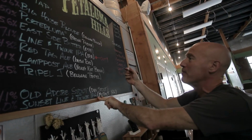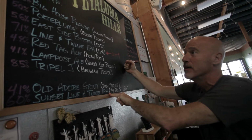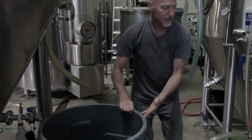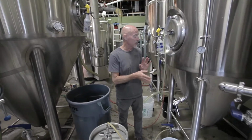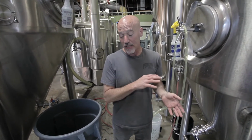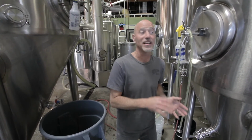The Line and Twine we only have in the bottle today, so we're going to do 22 ounces for $6. And I'm trying to put more of the educational aspect of craft beer in front of people. You'll produce off flavors through fermentation, and the dead yeast cells will actually soak up the chemicals that produce that flavor. So you can't take the yeast off too early, because you need to soak up those flavors.